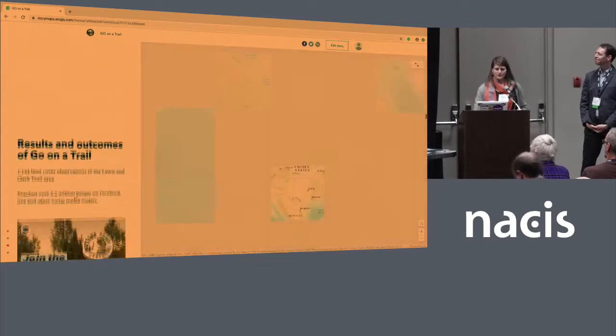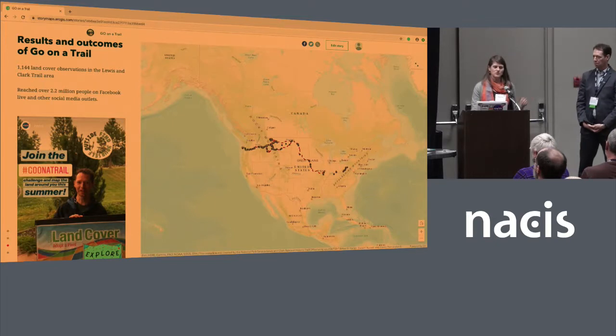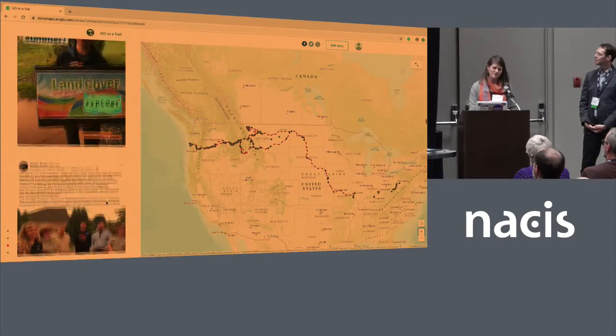So here are the results that we have. We had over 1,144 land cover observations, and reached over 2.2 million people on social media posts. So there's the trail. I can zoom in a little bit. And then all of our observations there, you can see we have some blank spots, but those are places where there's not a ton of people.